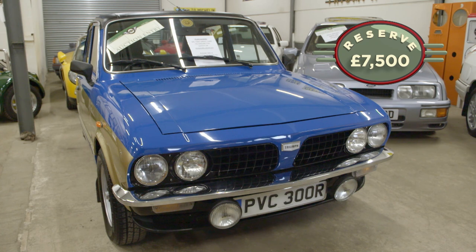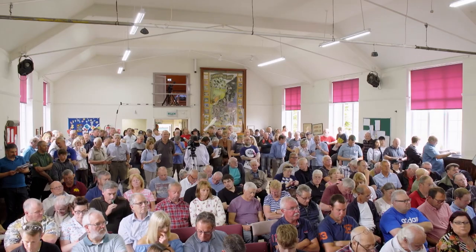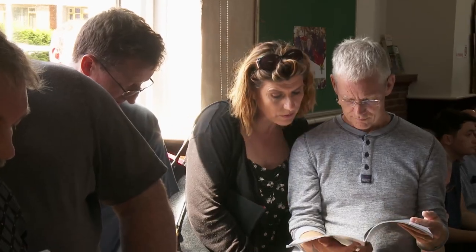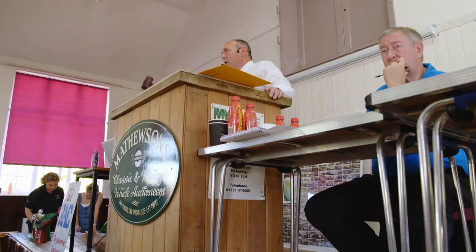1976, wood and picket, Triumph Dolomite Sprint. What a machine, very, very rare. Can't get much rarer if it's one of one, can it? Big chance, big opportunity, never come again. Start me, we're about 7,250 and away and going. 7,250, are you all done?